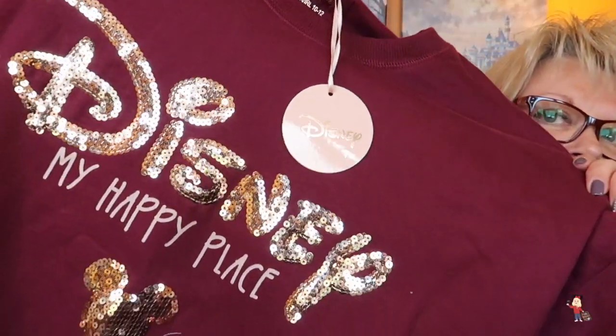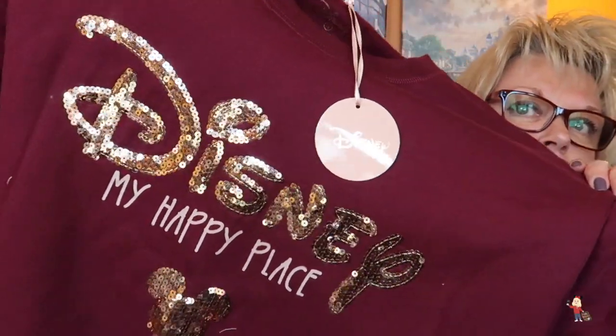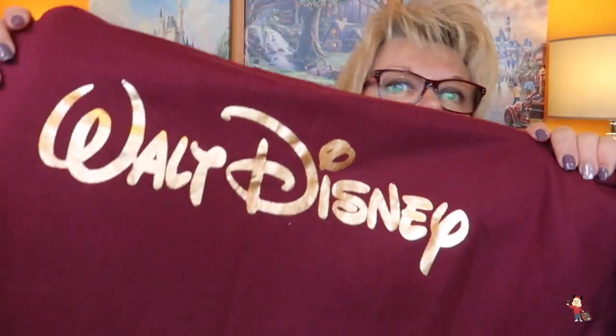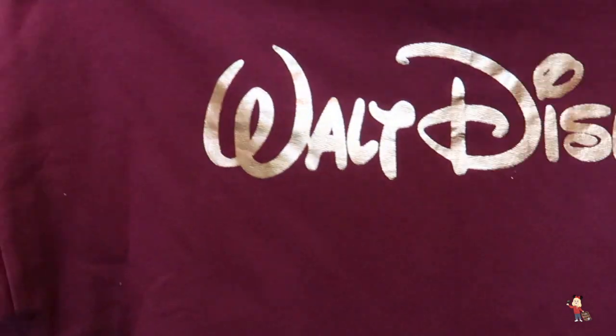These are £8 a bottom. Look at these. And they're cuffed. Aren't they just... They're fantastic. And then the top. Now, they only had small. Yes, small yesterday. And these come very big. This is only a small. But look at this Disney My Happy Place. And it's a long sleeve sweatshirt. Walt Disney on the back. These are lovely. I should have grabbed one when I saw it in my size.